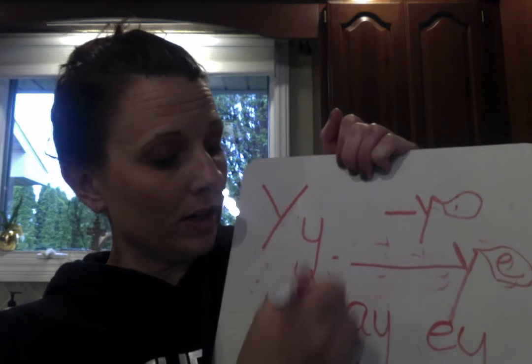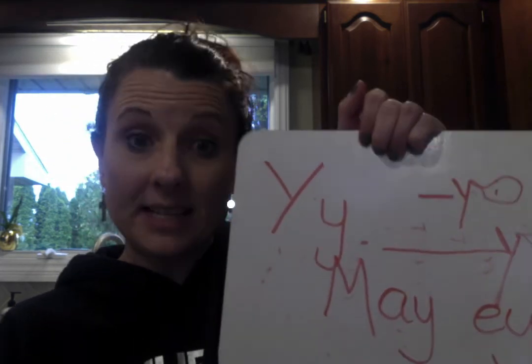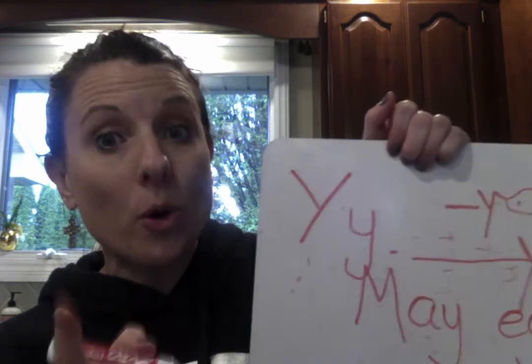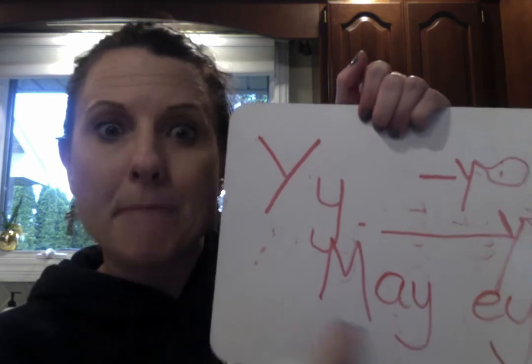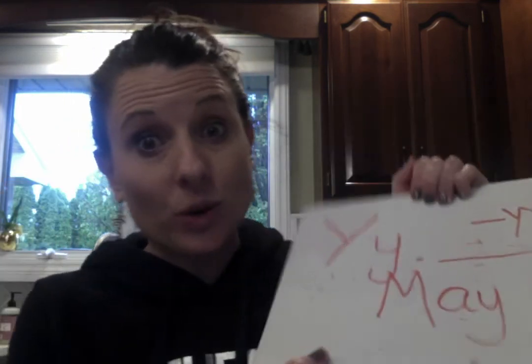Look at this word. Can you read this word? Some kids might say "Maya." Have you ever heard of that word? But only kids that know the secrets know that A-Y think they're so cool, and that word is "may." Remember those secrets, guys, and use them when you come to words you don't know.